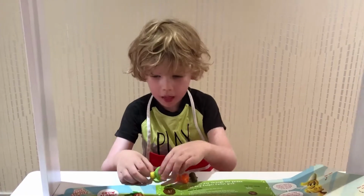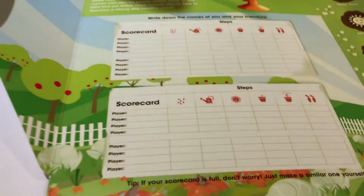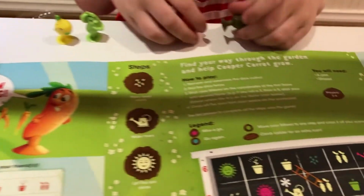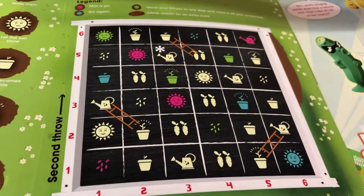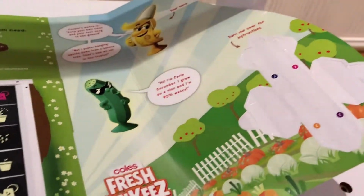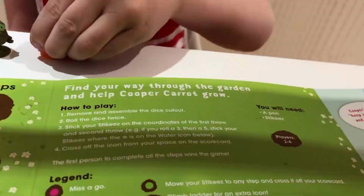And what else the collector's case comes with is a little game, kind of like snakes and ladders, I think. So, find your way.